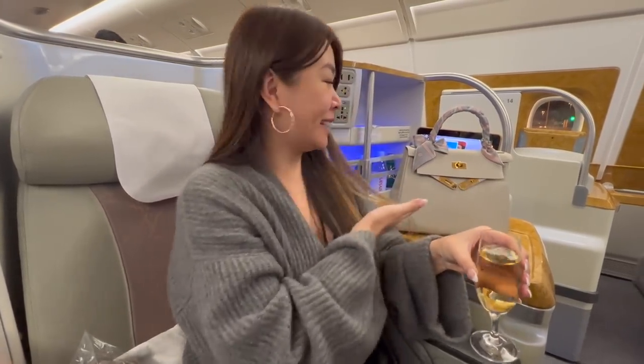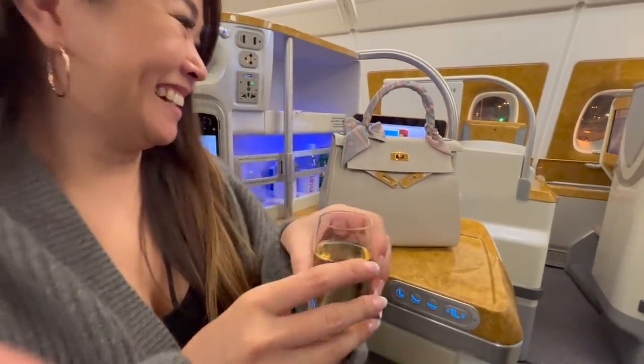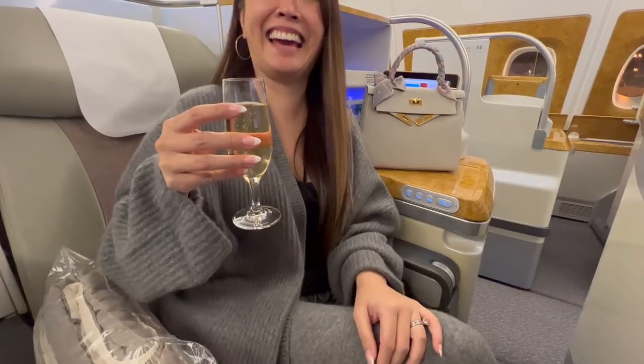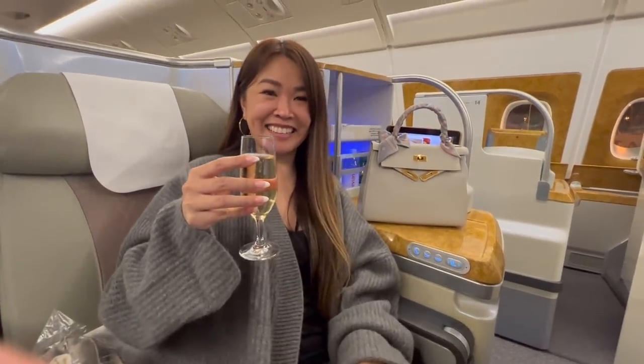I brought Miss Pearly, my K28. She's excited. I'm excited. And I'm just saying here, I'm wearing this set I have mentioned before. It is just from Gentle Herd, 100% cashmere. I want to be comfy on a long haul flight.